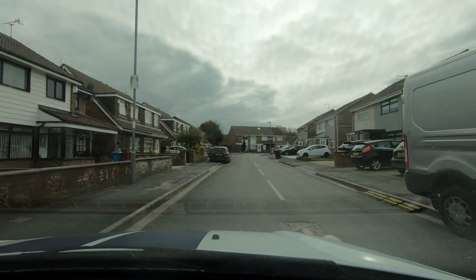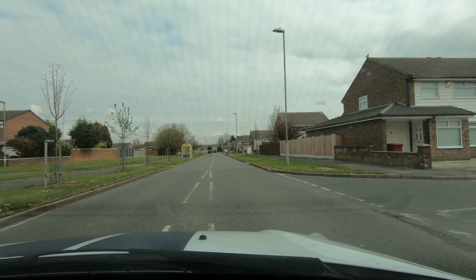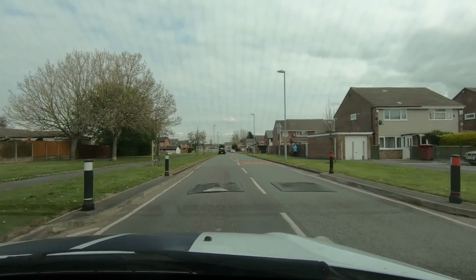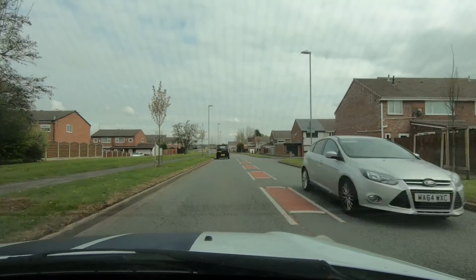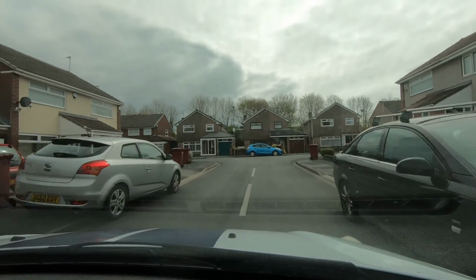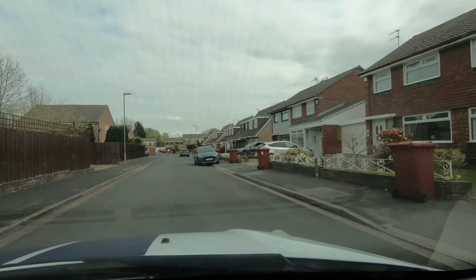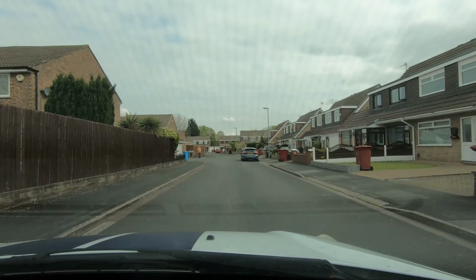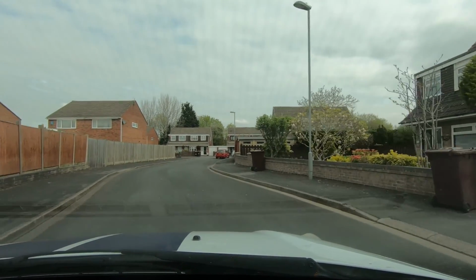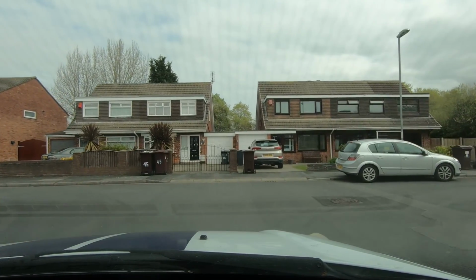Oops, wrong road. Hope no one watches me reversing out onto a main road. Anyway, I thought that was the one. Right, this is the one. I turned one too soon. Now, which way would his house be? I'm going to turn left. No, gone the wrong way, numbers are wrong. This is why I've never been an Amazon delivery driver. If there's two ways to go, I usually choose the wrong one. So we're going to have to turn around and head the other way.